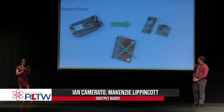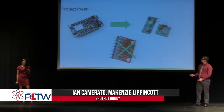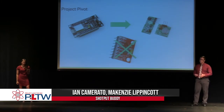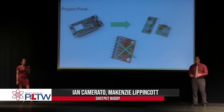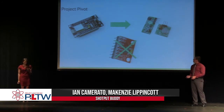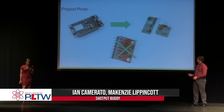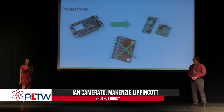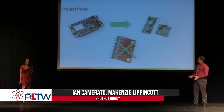So some project pivot points we had. Our original idea was to use a Wi-Fi sensor, which is pictured here, and that would be inside the shot. It would transmit the data from a vibration sensor to an Arduino outside of the shot, which would calculate all of the distance with the accelerometer as well. Unfortunately, we could not get that to work, so we made the transition to radio transmitters, which we did get to work in the end, except we had to include an Arduino inside the shot put as well for this.